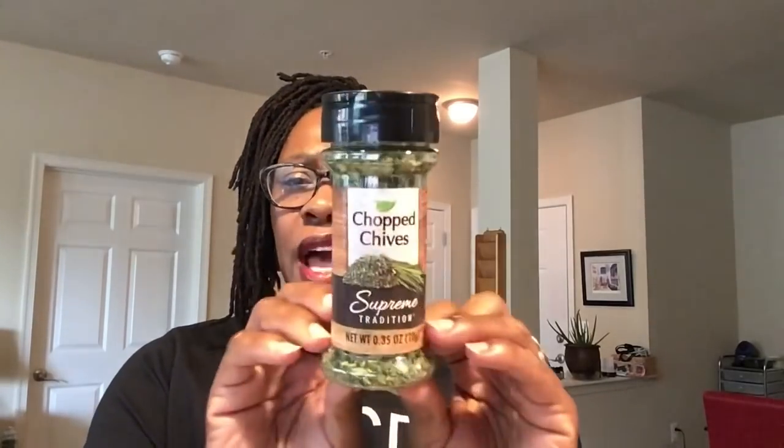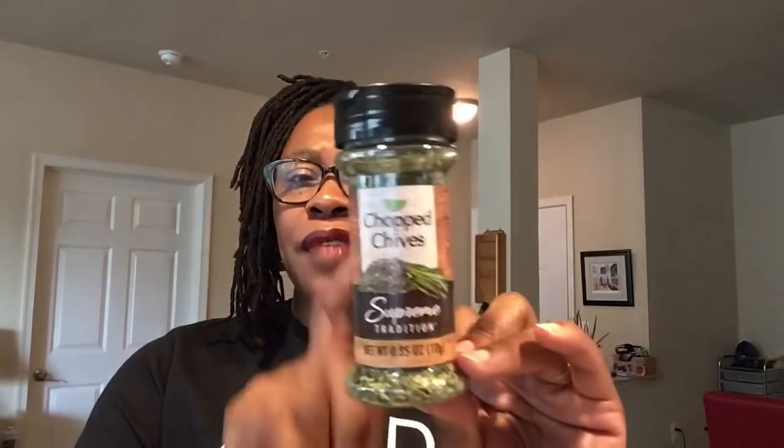Supreme Tradition Chopped Chives, 0.35 ounces. I do not have this as an herb. I don't have this in my pantry, and I needed this. What I would love to see at the Dollar Tree is some dry thyme. Can you get me some dry thyme at the Dollar Tree? I see the parsley, the oregano, the Italian seasoning, the chives, and basil too, but I never see thyme. I would love some dry thyme leaves.